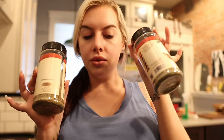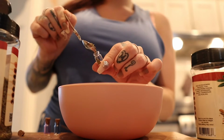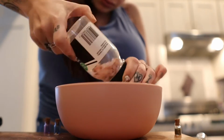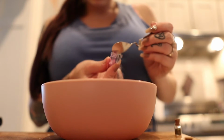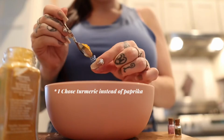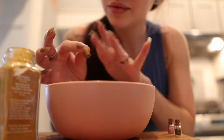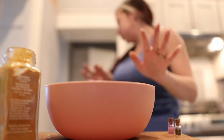Okay, let's do a mix of dill and Italian in one jar. Some smoked paprika in another jar. Take this tiny spoon and funnel it into the tiny jar. Cute! The dust is all over the little jar. Let's go at it with the others.